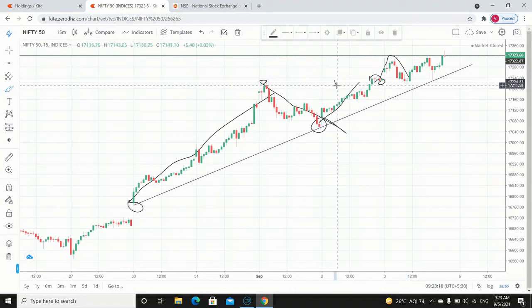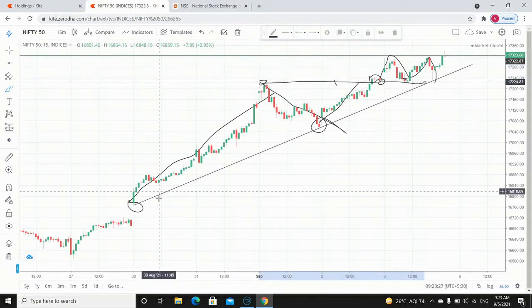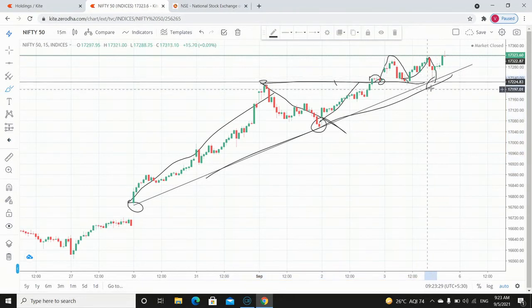Here one resistance was made and the market came, and this trend line was a support here and it went upside, and this is two supports. This trend line resistance became a support, and one more thing, this support line is the second support, so it will remain upside.